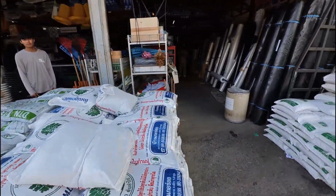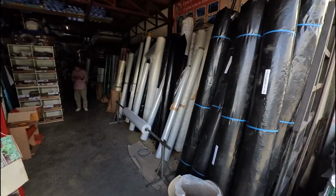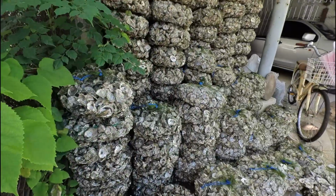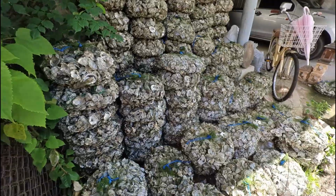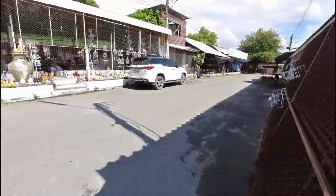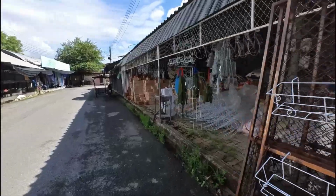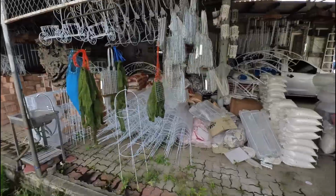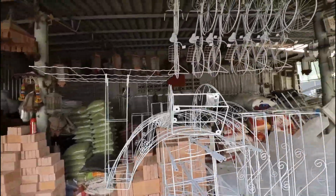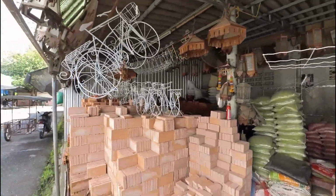Here we've got all kinds of plastic sheeting. It's very helpful. And oyster shells, these are often used as a slow release form of calcium amendment for your garden. And then all kinds of wire decorations for your garden, little bits of tacky sculpture there. If it's what you like, that's your thing. Not for me, thanks, but they're kind of cute. They work well in some gardens.